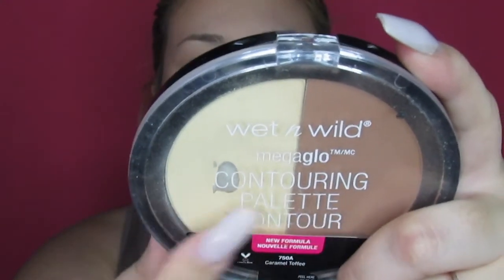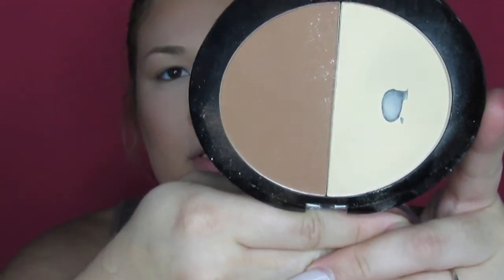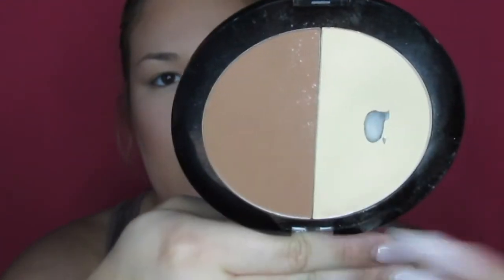This is the one I got in my drugstore tutorial, and it is in the shade 750A Caramel Toffee, and the contour shade is a little too orange for my liking, but if you use it lightly, it could still be used. It's kind of dirty, my bad. But this one, as you can see, I've already hit pan. I've been loving it. What I do is I get my beauty blender again, and I go like this.